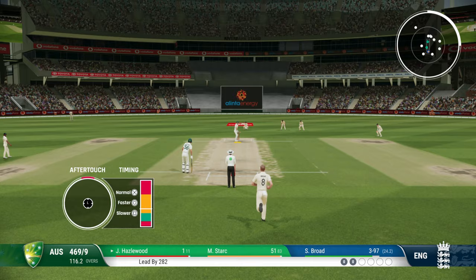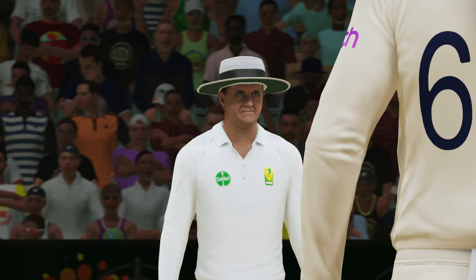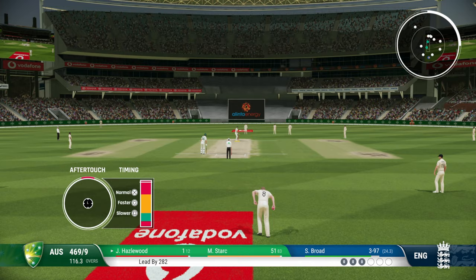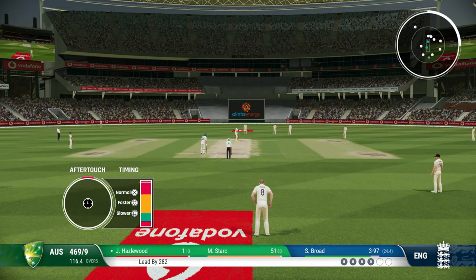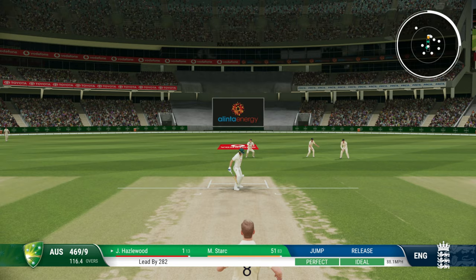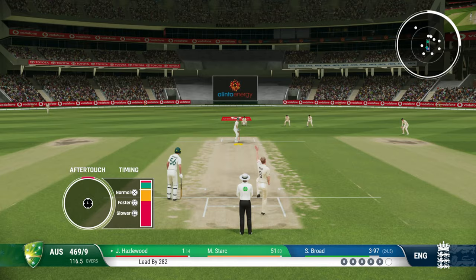Back pad. Strong appeal. Try it again. A well-executed slower ball. They had to check the shot and could only push it away defensively. My word, how's that not a wicket? Well, look how close that was to off stump. The timing on the shot was poor and really didn't even get close to the ball. Very lucky to get away with that.